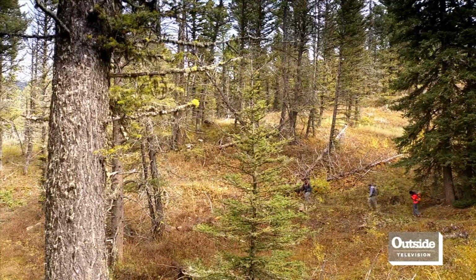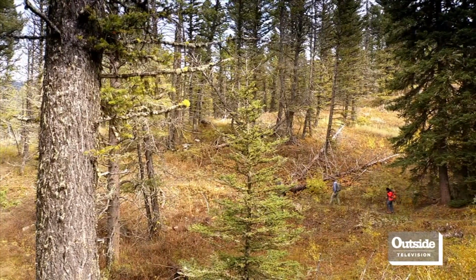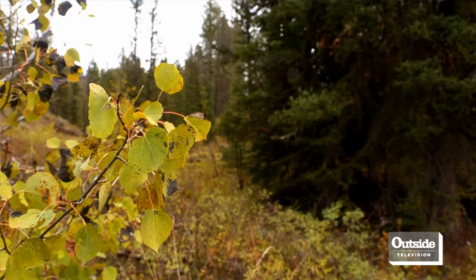So starting out on our hike on Targhee Creek was great. It was nice to get out of the car. Fall was definitely in the air. Some of the leaves were starting to turn. It was a little bit brisk out. Always my favorite time to hike.